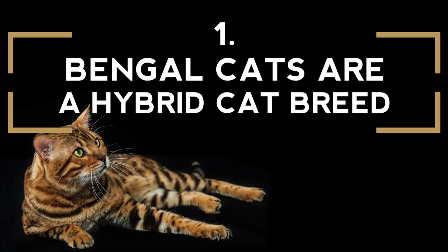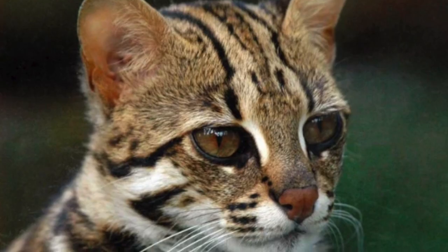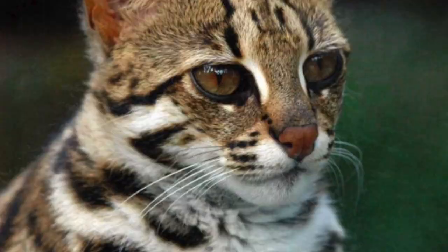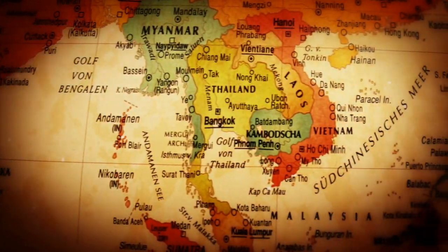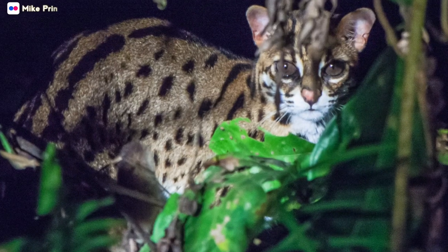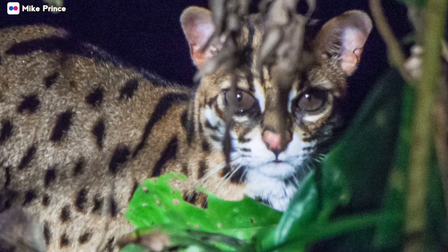Bengal cats are a hybrid cat breed. The Bengal cat breed was originally developed by breeding an Asian leopard cat with a domestic house cat. Asian leopard cats are small wild cats that are native to Southeast and East Asia. They only weigh about 9 pounds, and they're more slender than the average house cat, but they're 100% wild.